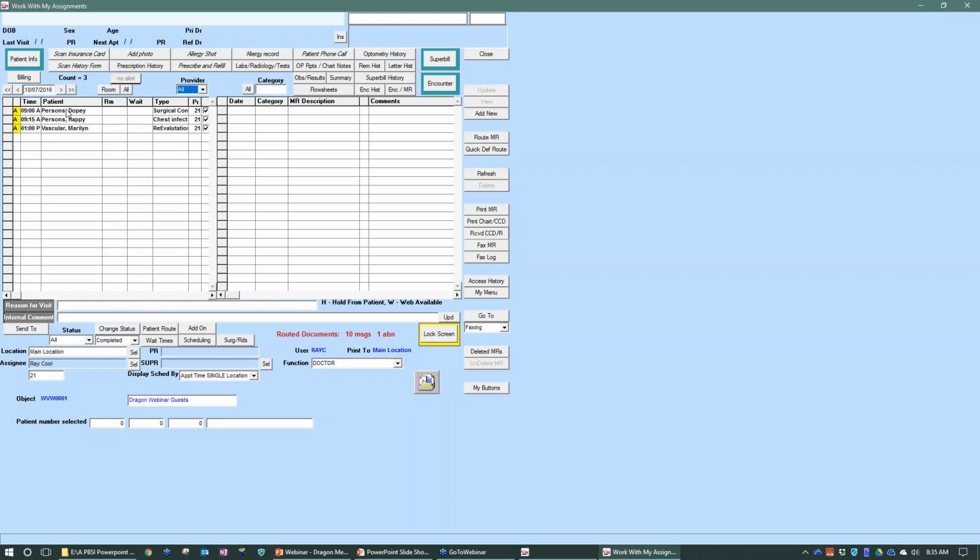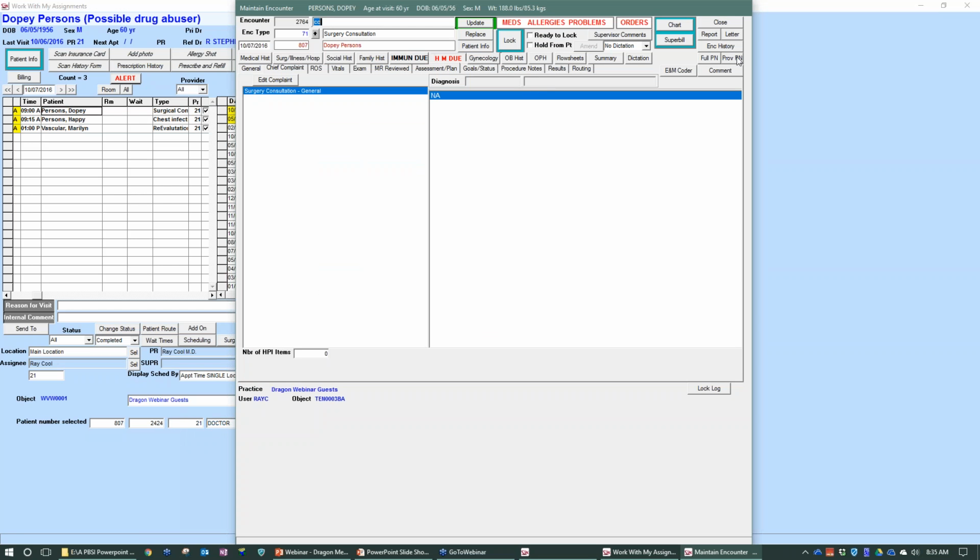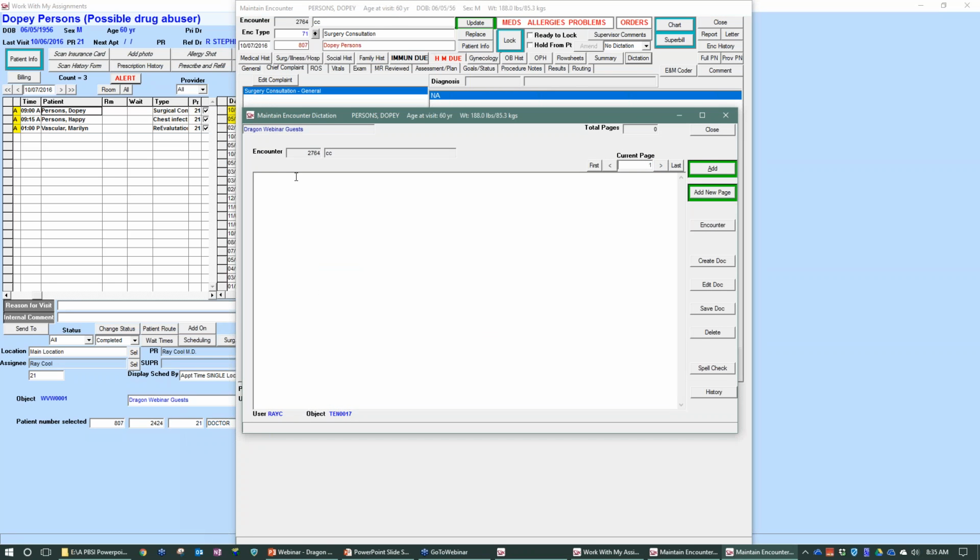I could be demonstrating into Microsoft Word, I could be doing it into Epic or Athena or Allscripts, whatever other system. I'm going to be using PBSI's EHR. If you haven't maximized your screen, find the button to make this as large as possible because the text will appear pretty small.